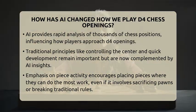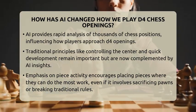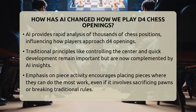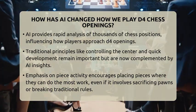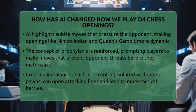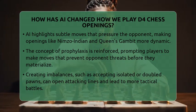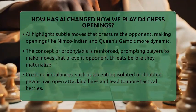One of the biggest changes is how AI emphasizes piece activity. Instead of just sticking to the classical idea of developing knights and bishops to certain squares, AI suggests placing pieces where they can do the most work, even if that means sacrificing a pawn or breaking from traditional setups. This encourages players to look for dynamic, flexible plans early on.